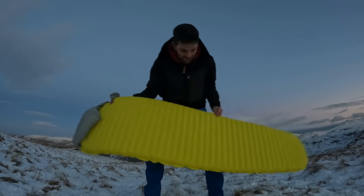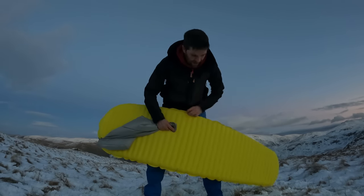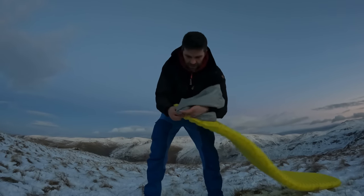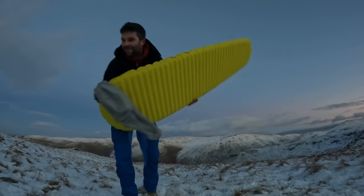Just like that, it is done. Doesn't take a second at all when you've got a decent wind blowing into your pump sack, and the size of this is slightly smaller than my other, so it takes less time. So let's get this in the tent, hopefully not let it blow away, because as you can see, it is pretty breezy.